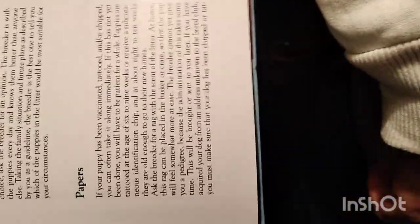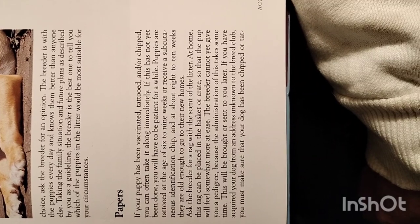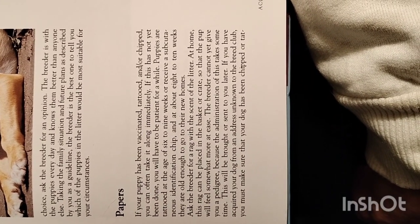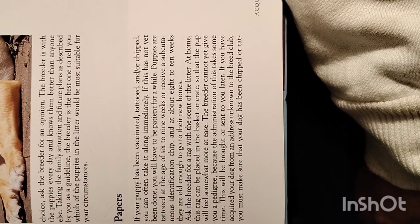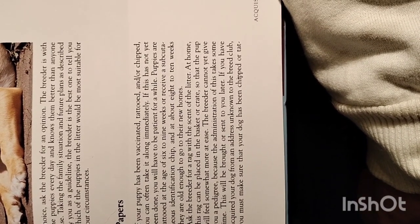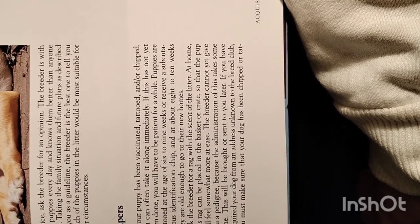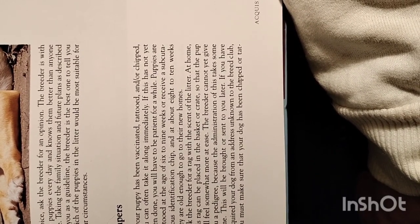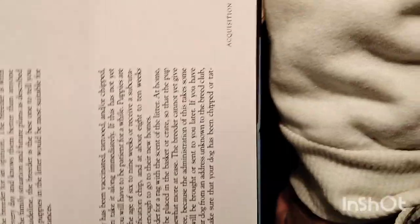If your puppy has been vaccinated, tattooed, and/or chipped, you can often take it along immediately. If this has not yet been done, you will have to be patient for a while. Puppies are tattooed at the age of 6 to 9 weeks or receive a subcutaneous identification chip, and at about 8 or 10 weeks, they are old enough to get to their new homes.